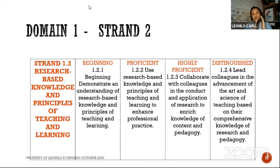And for those who are actually experts, the distinguished teachers, they're supposed to lead colleagues in the advancement of the art and science of teaching based on comprehensive knowledge and of research and pedagogy. So sila na yung mangunguna, okay? So like they will be the one to organize mechanism to implement the new found knowledge or maybe strategies on discussing a particular topic.